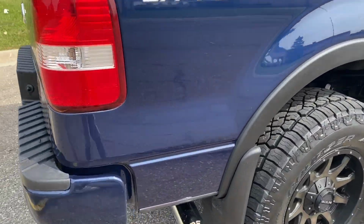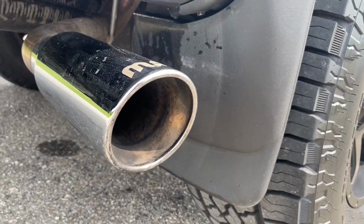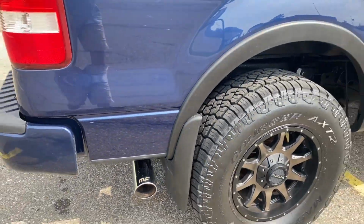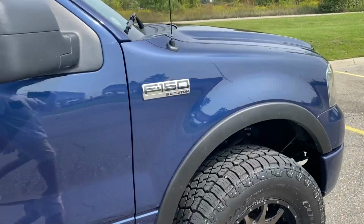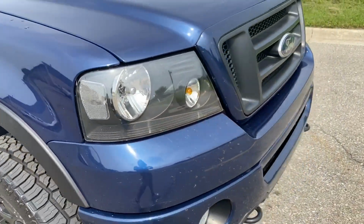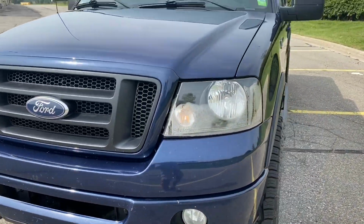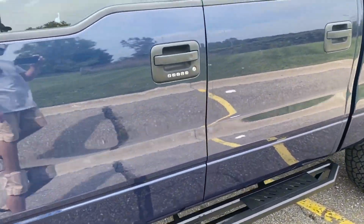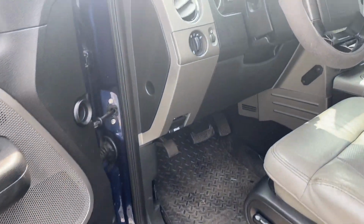Listen to that Magnaflow exhaust right there. Not loud or obnoxious at all. Like I said, just gives you enough throatiness. The 5.4 Triton, you know, say what you will about these, but they're really hit or miss, and I really think this is a good one. We'll see, but it's been a good, reliable truck as of now. So also got new spark plugs and coil packs, I want to say. We'll give one last rev here.